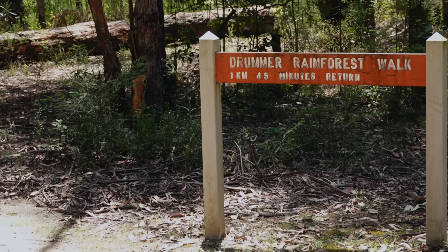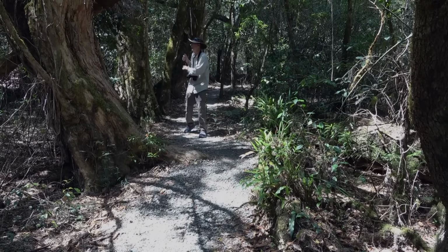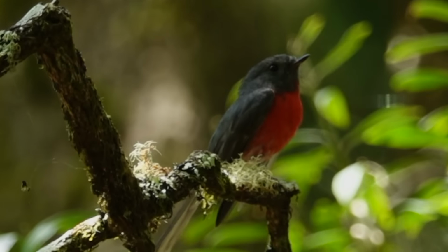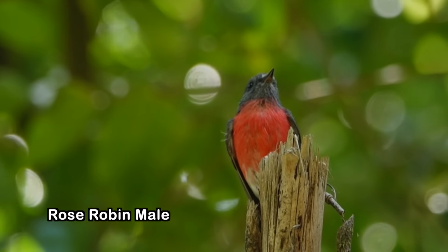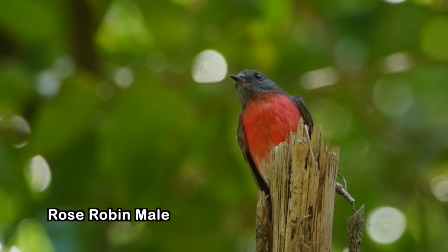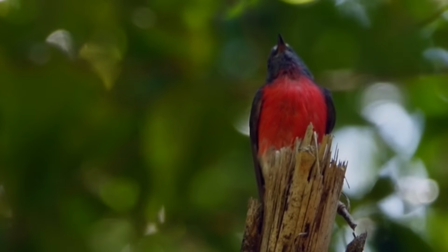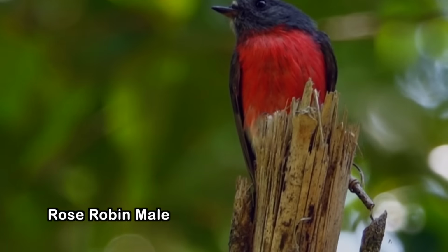At Drummer Forest, we're taking the track along the creek. Greg spotted something. Rose robin. These are also migratory breeders, and pairs will move northwards in autumn. The most arboreal of the robins, we're thrilled to have such a good view, which we might have missed except for the conspicuous rose-red breast patch of the male.